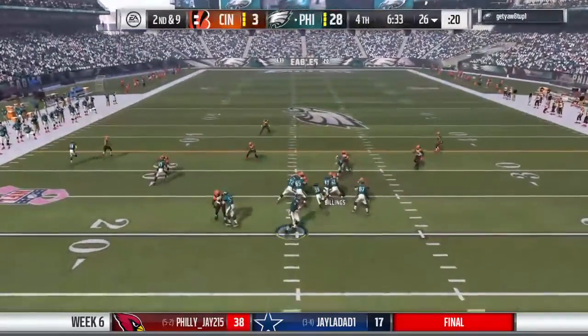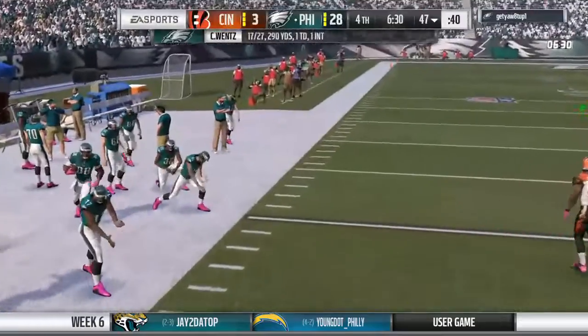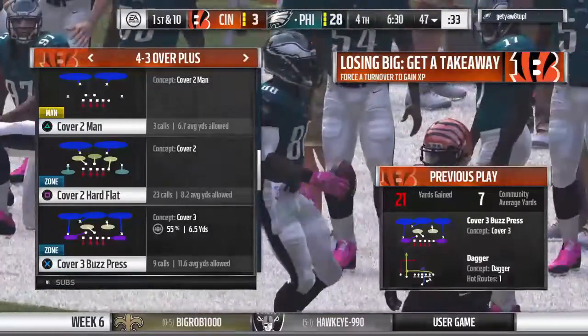On second down, here's Wentz. Oh, a battle for it here, and this will be caught. And a nice gain of 21 yards. And that last reception puts him over 150 yards now on the game, Charles.